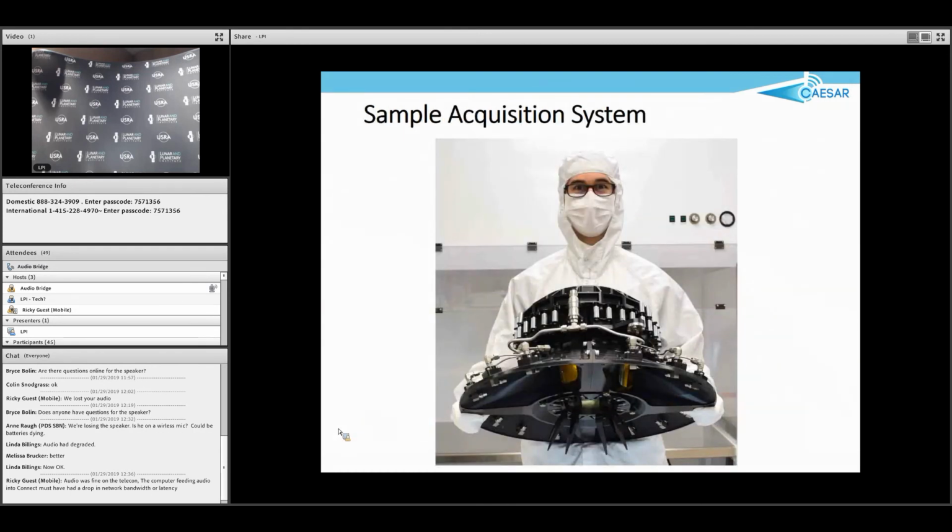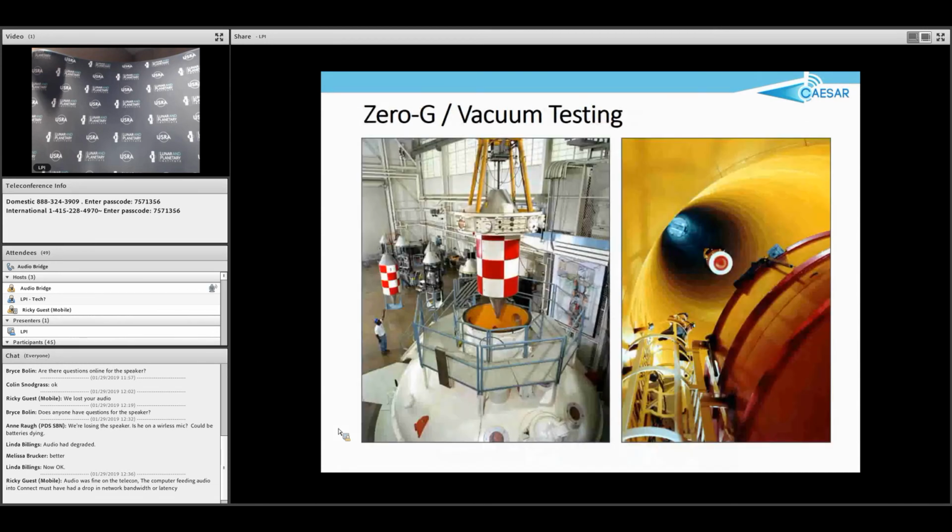This is our sample acquisition system. Looks like something Darth Vader would have in his living room. The way you test this in zero-G and vacuum, we've done a very, very extensive test program at NASA's Zero Gravity Research Facility at Glenn Research Center. This is an amazing facility.